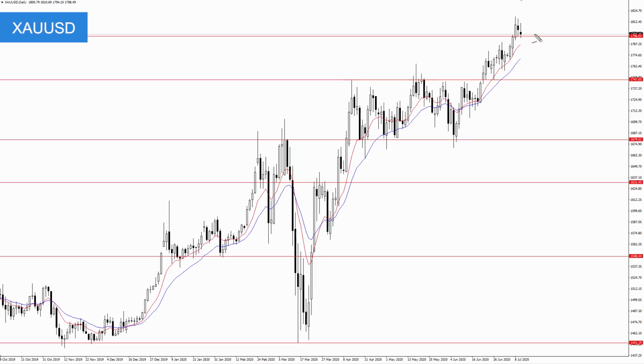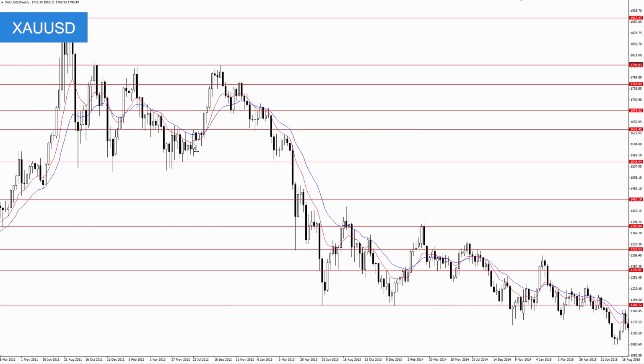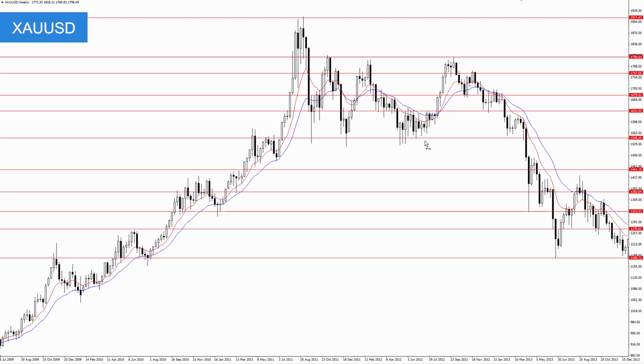Now, if you've seen some of my recent videos, you know that 1800 is a key level for gold going all the way back here to 2011 and 2012. So this is the all-time high back here for gold. And notice how 1800 served as support back here and then resistance for several months.